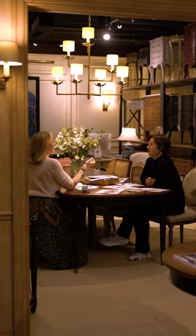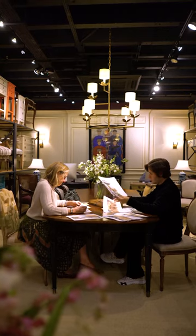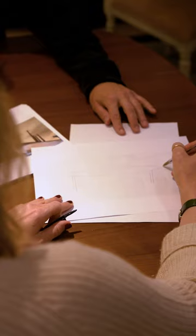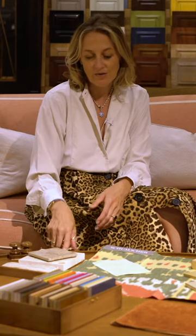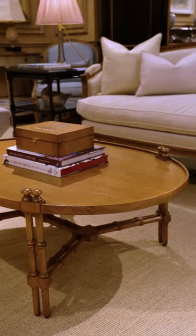The collaboration really began with a meeting here at the Oficina Inglesa's showroom, which was really exciting because I had not done a collection in this way, of really being able to pull together a collection of pieces that I find hard to find and the pieces that I am using all the time. So this table in particular was something I had in the office because I thought it was so pretty when I saw it.